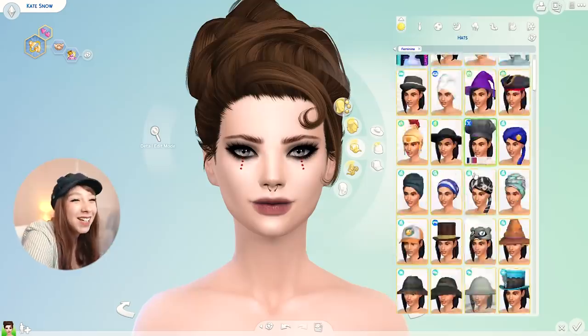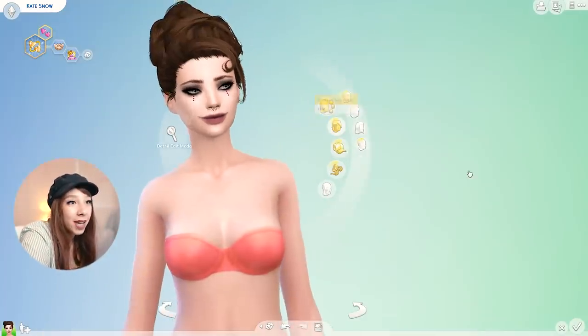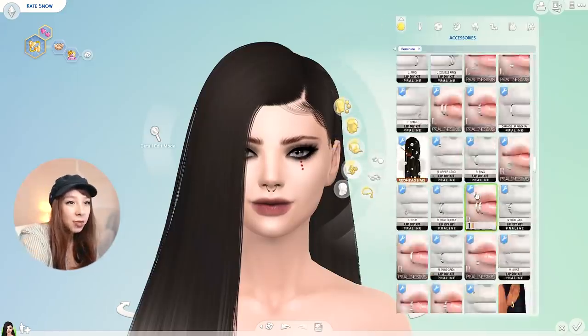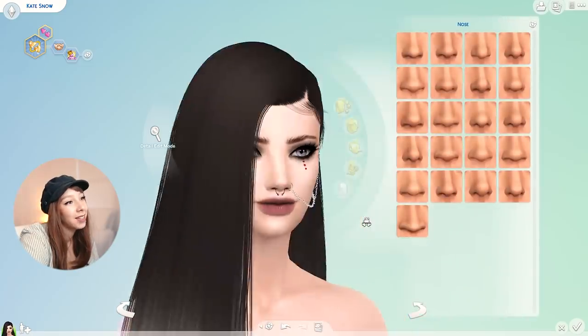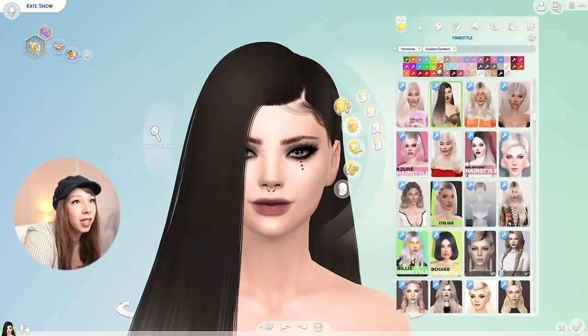This is hard. I didn't think it would be this hard. I mean, is this the right hairstyle? Should I keep looking? Oh, and in this thumbnail, there's that nose chain. I'm pretty sure I have that. I do. But it doesn't really line up with her nose. That makes me sad. Okay, let's just not have the nose chain then.